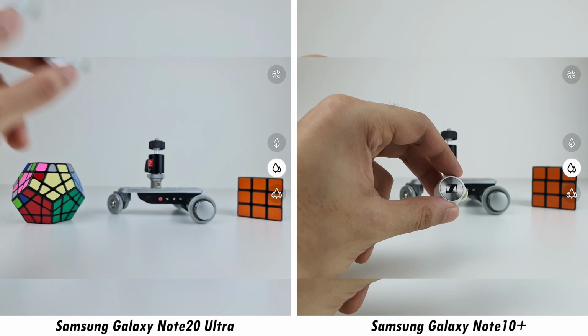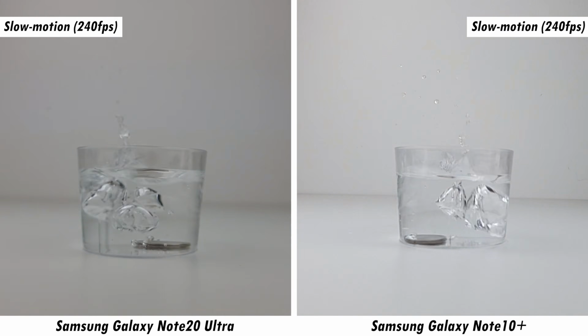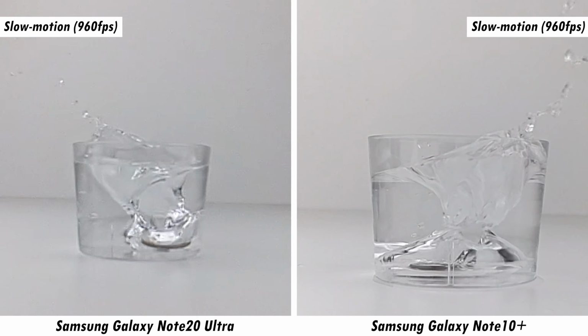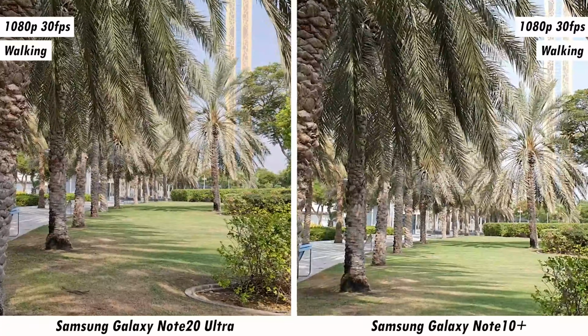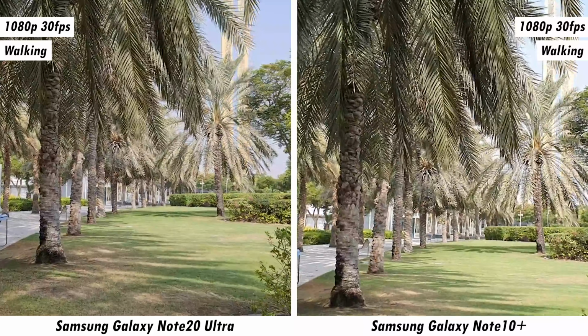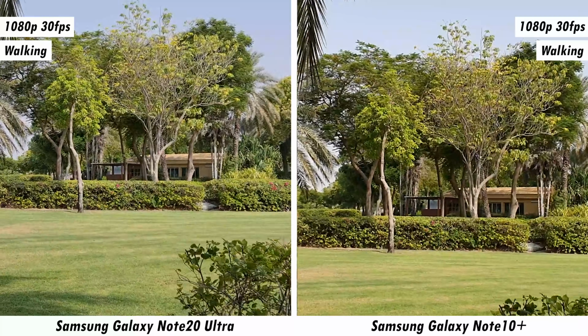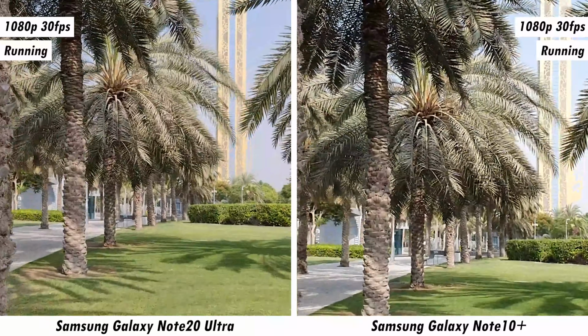Both phones can also record 240 fps slow motion video footage and 960 fps video footage as well, though the Note 10 Plus's sample of the latter seems better for some reason in this case. With 1080p 30 fps video samples, we're looking at an improved dynamic range and stabilization experience from the Note 20 Ultra. It's evident even more so when running, and that's good to see already in terms of video improvements.